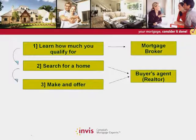Now, almost all offers will have conditions or subjects that will need to be removed before completion. A couple examples are the subject to financing and subject to home inspection clauses. Once your offer is accepted, you'll usually have about 5 to 10 days to remove these conditions. If you don't remove the conditions, the contract will lapse and the deal will not go through.